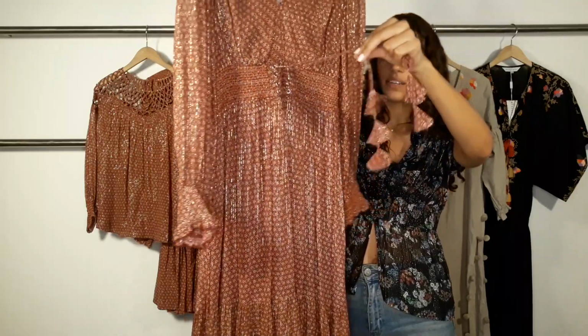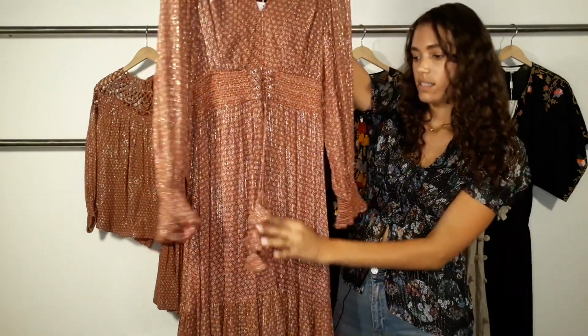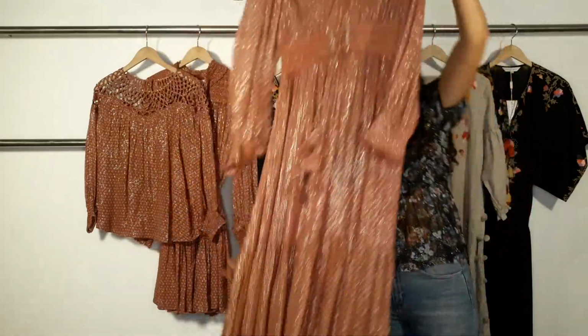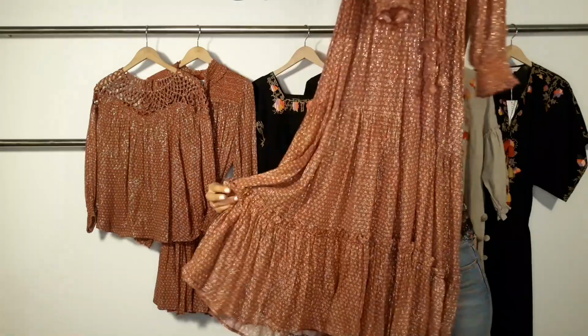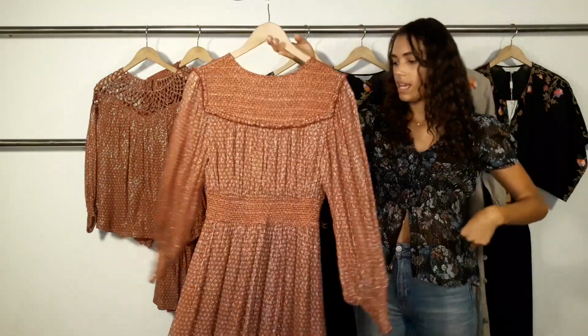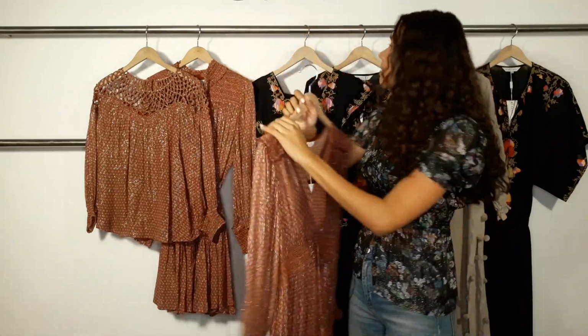We have this detail here on the tie. I love all the detail in Ranna Gill's pieces. You can definitely see we've done that extra little feature here. We also have some layering here at the skirt and a little mild ruffle here at the bottom. And this cinches in at the waist to, of course, accentuate the natural waist.